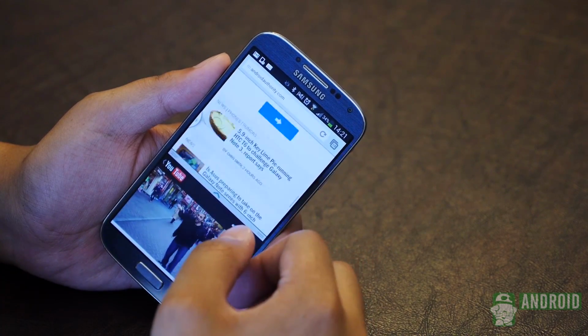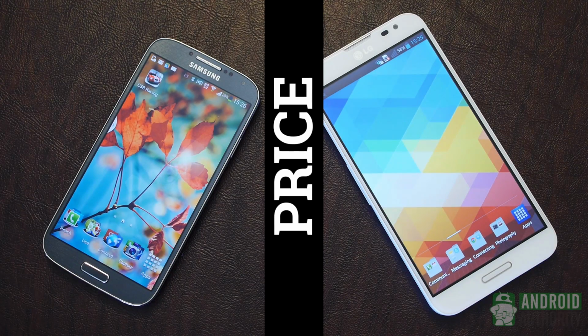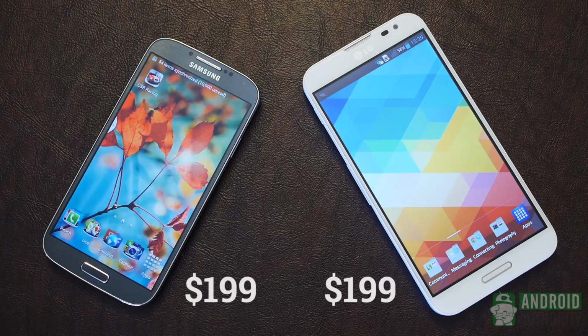When looking at these phones unlocked, the larger Optimus G Pro comes with a larger price tag as it is found for close to $800 US. The Galaxy S4 on the other hand can be found for up to $700 US when unlocked. As far as contracts go, we'll use AT&T as our measure as both phones are found on that carrier and both come in at $199 for 2-year contracts.